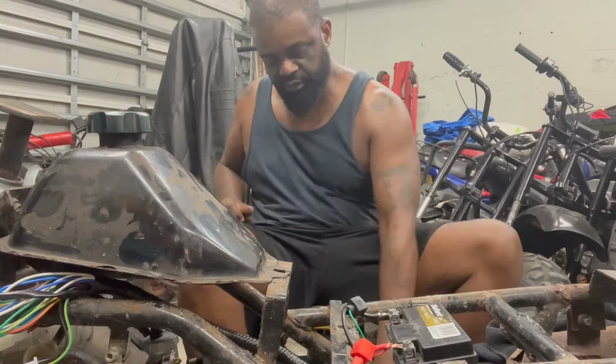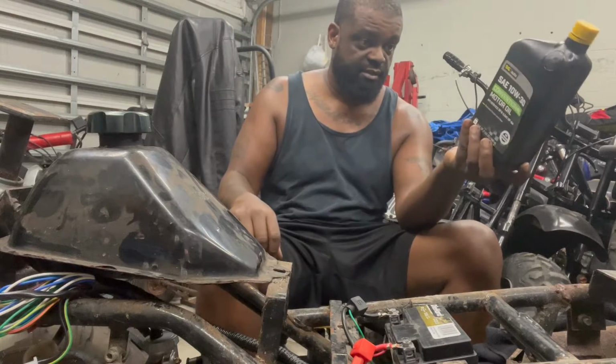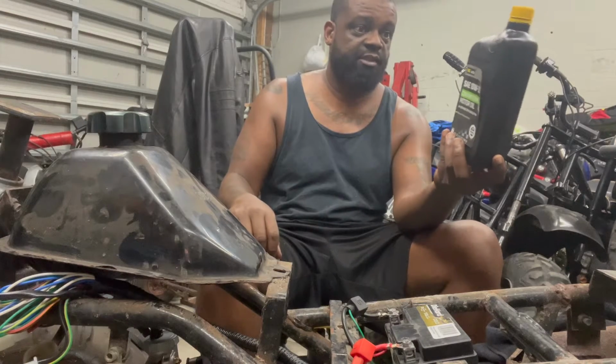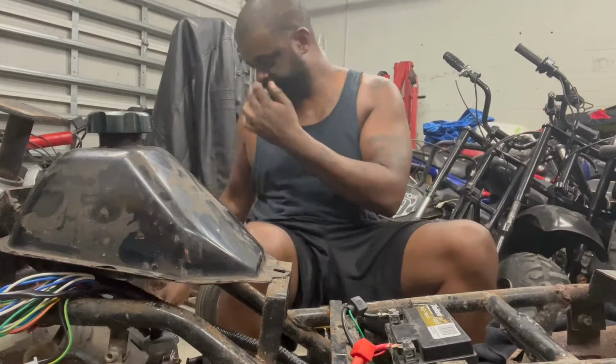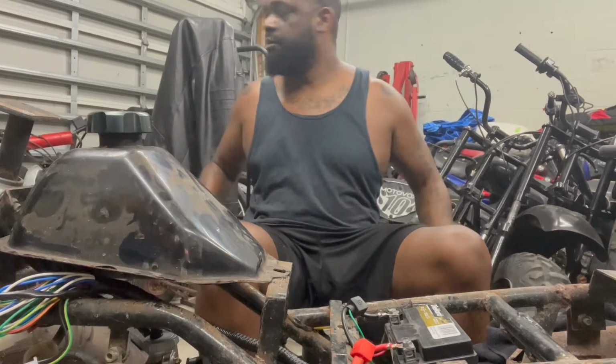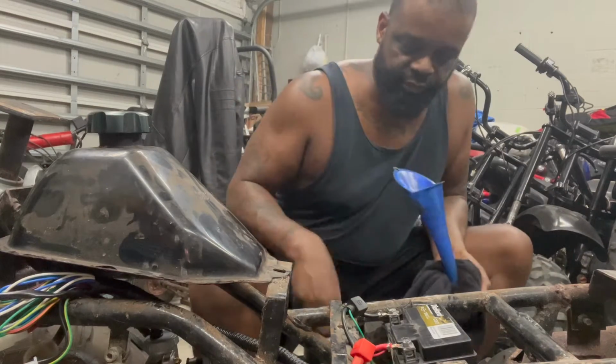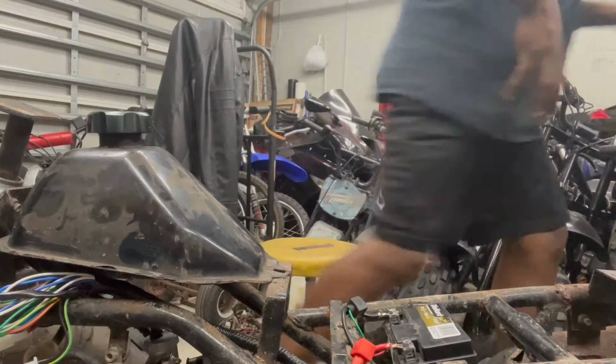So I still have a little bit of oil left. Like, how much oil do I have left? Is it 200 milliliters? Basically, I have no oil left. Made it squish. All right, so that's one.